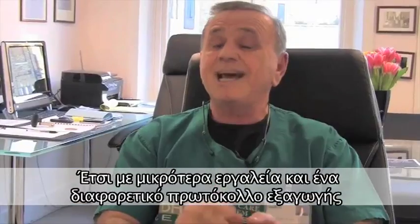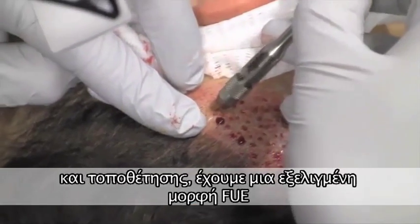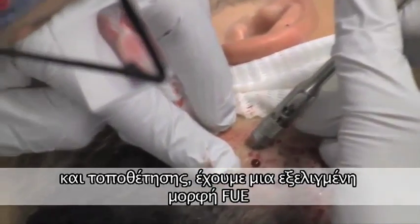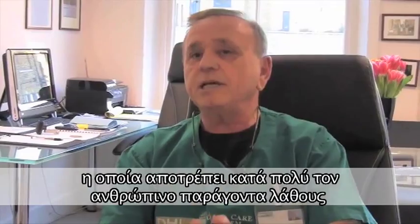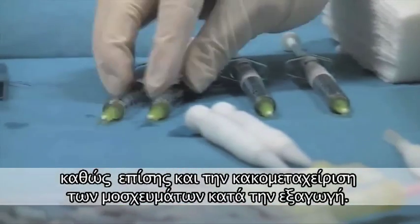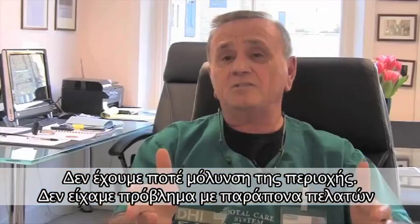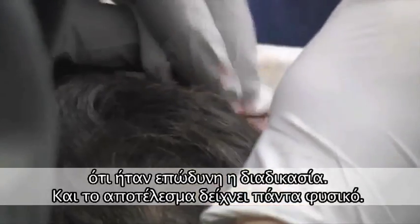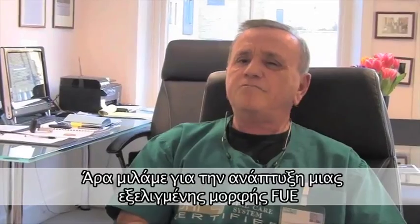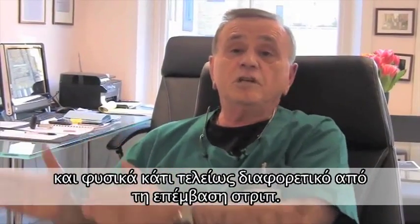So with smaller instruments and a different protocol of how we extract and how we place them. That's a very advanced form of FUE that eliminates a lot of the human factor mistakes and also the manipulation of the grafts after extraction. We never have infection. We never had clients complain that this is a painful thing. It looks always natural. So we have eliminated all the factors. It is quite advanced compared to FUE, which we developed, and of course it's a whole different story than strip surgery.